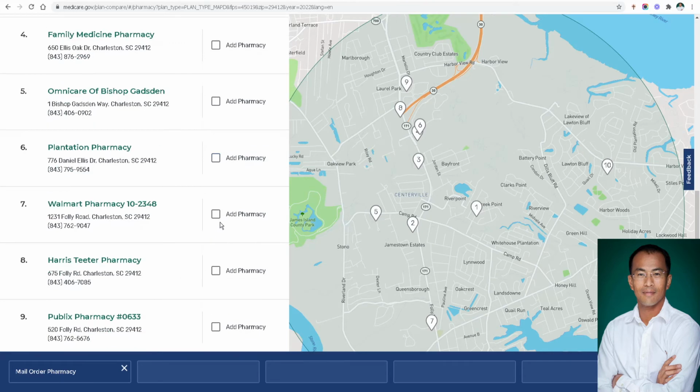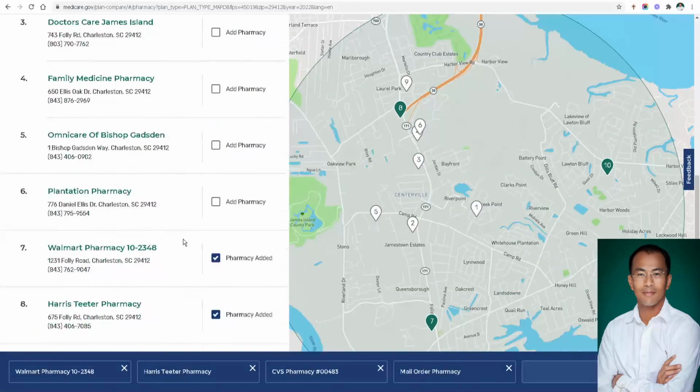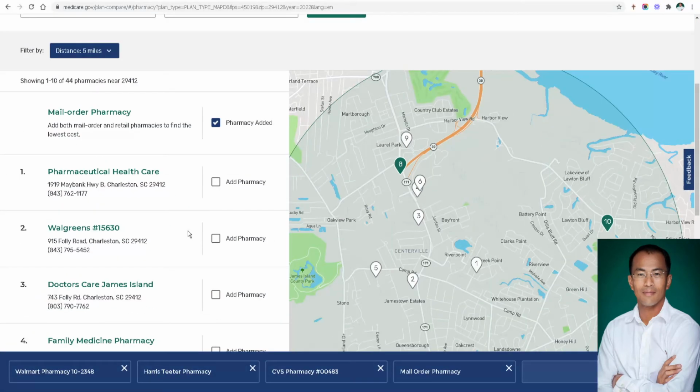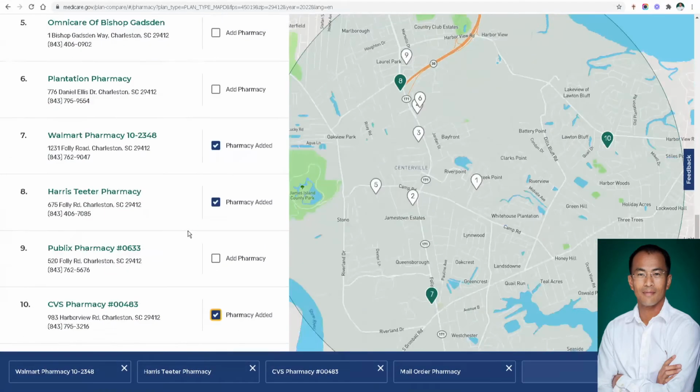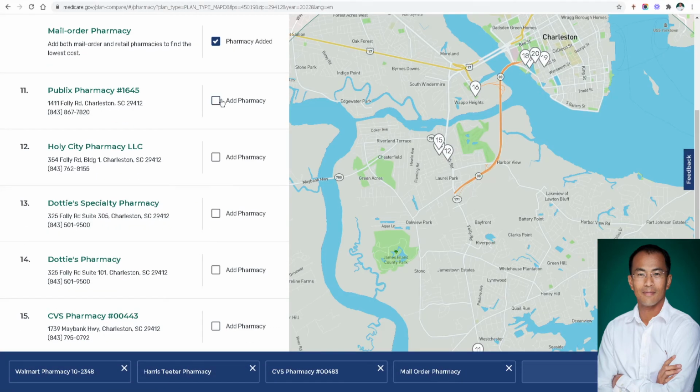I like to pick something that has a big benefit toward the large distribution to the beneficiary. And I also like Publix. And I think I put a CVS in there.